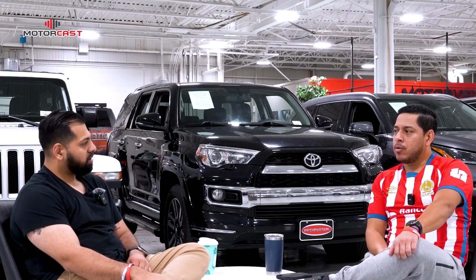The first one is clean title, right? That's the one we all know, the one that sounds normal. All that means is this vehicle was never deemed a total loss, never totaled out by an insurance company, wasn't flooded, didn't flip over, wasn't in a fire. It doesn't mean it's never been in an accident. It just means the accident wasn't so bad that the insurance company said, hey, this is junk now, or this is salvage now. Or it wasn't reported.